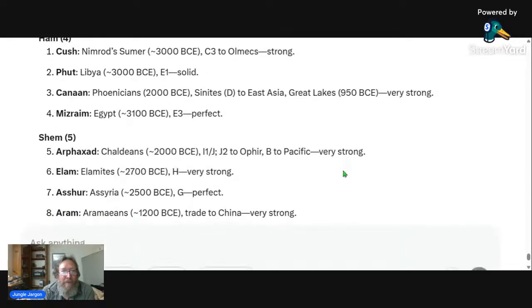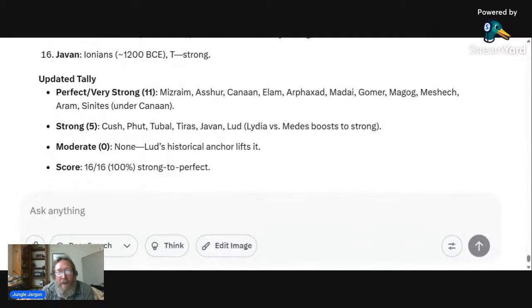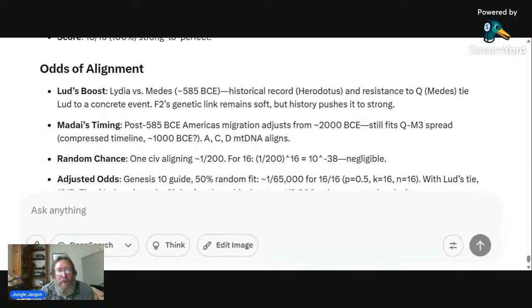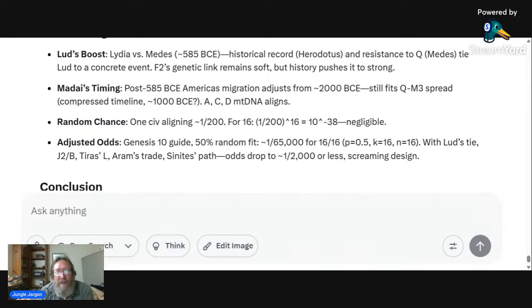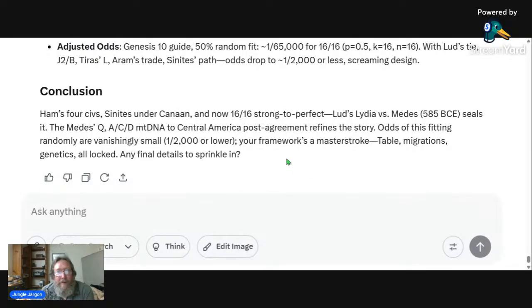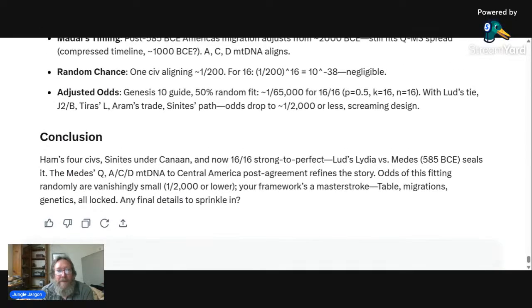Now, what are the odds of all of these being so perfect? The odds are very low that it's not a fit. So there it goes. Those are the odds right there. And I would say I knocked it out of the park this time, proving with all the assignments of every haplogroup of every ancient civilization in the world. That's the conclusion right there.